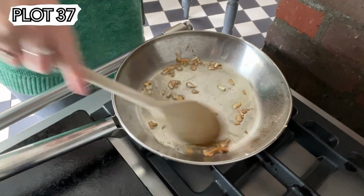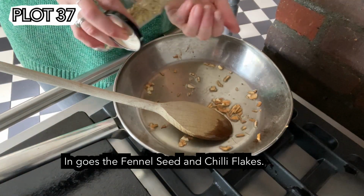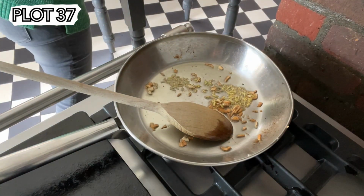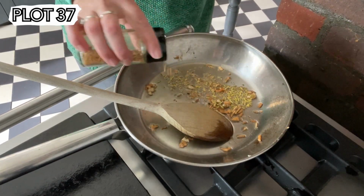So part of the reason that you want your garlic to be quite chunky and have quite a heavy bottomed pan is that you want this garlic to be really nice and brown like that. If it was in really tiny pieces, it would go too far the other side and you'd end up with really bitter garlic. When it's gone this really golden brown colour, that's what you're looking for.